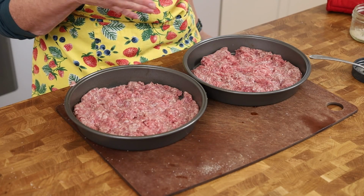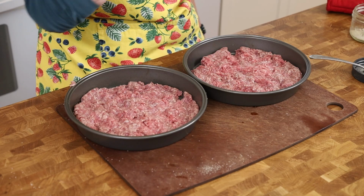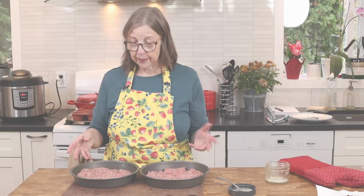So I'm going to set my oven to broil. I'm going to let these broil for 10 minutes, but not too close to the burner. Put it down low in your oven. After 10 minutes, break it up with a spatula and then put it back in until it's the way you like it. I usually wait until it gets nice and crispy on top.